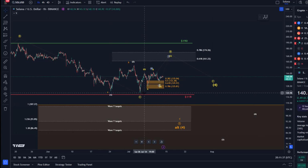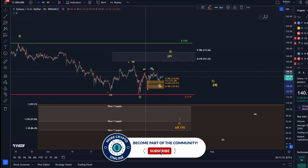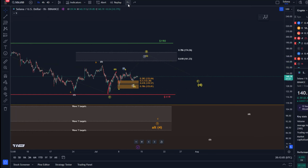Either way, at the moment, the idea is that a C wave bottomed. So a triangle is a 5-wave move, A, B, C, D, E. The C wave of this structure might have bottomed on the 5th of July. We're now in the D wave, which is a corrective rally. A might be complete. The B wave might even turn into a triangle, and then we could get one more high in wave C. That's an idea. Other interpretations are highlighted here on the chart.